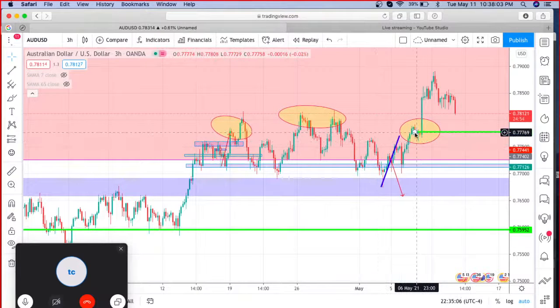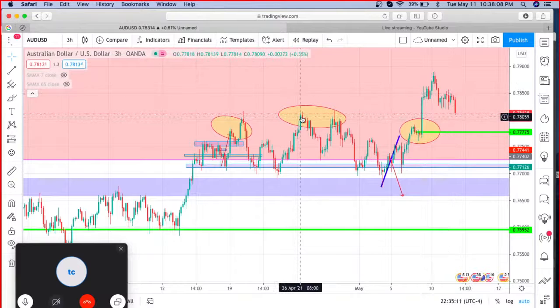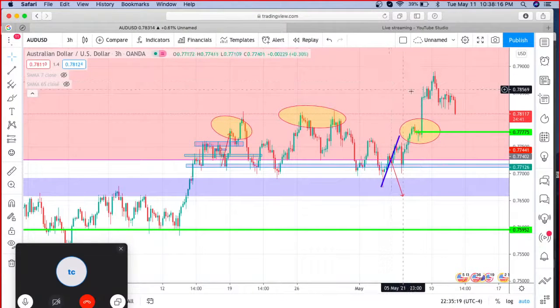So with that, it pretty much broke these structures as well. I would see it coming back down to these structures here and just continuing up, because of that big pole it just formed and this Head and Shoulders that we thought it kind of formed. Similar to what I was going to say over here, I think it's just going to come down to these highs here, respect itself, and then continue to go back up.